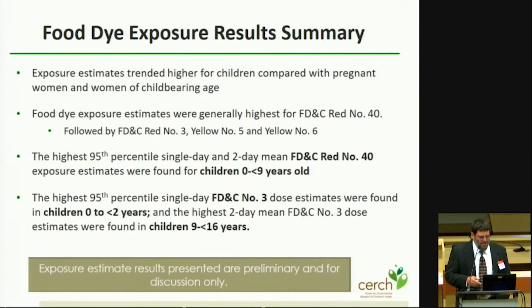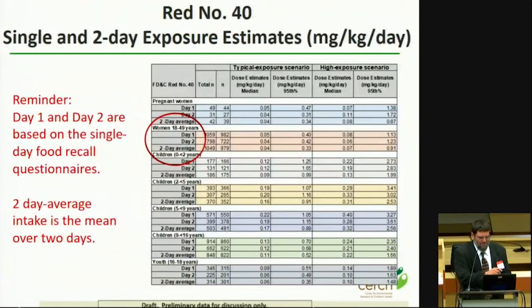And then for red number 3, we found some interesting findings, which I'll go into. First, in one category for the children, we found relatively high levels for a single day exposure, and that was for the very young children, 0 to 2 years. And the highest 2-day mean exposure was in children 9 to 16 years. So this is a verbal trend here. But first, to go into more detail, let's look at a few numbers.